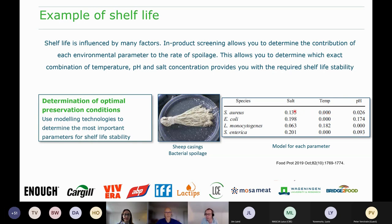And I think a nice example is that most of the pathogens are very sensitive to salt, as is always expected. So Staphylococcus aureus, Escherichia coli, and Salmonella are very sensitive to salt. But Listeria, surprisingly, is not so sensitive to salt at all. And even more surprisingly, Listeria is very sensitive to the temperature, but in a way that was not expected at all in this example. So at higher temperatures, Listeria was inactivated faster than at low temperatures. And you have to realize that in an industrial setting, these type of sheep casings are always kept at low temperature to inactivate most of the organisms as fast as possible. And as you can see, for most of the organisms, this has no effect.